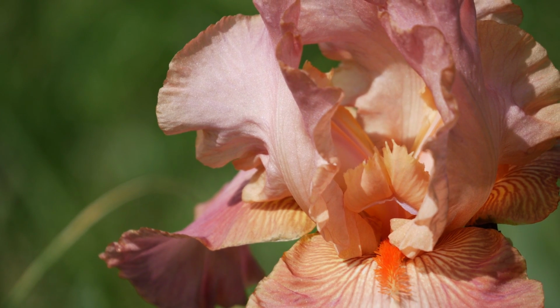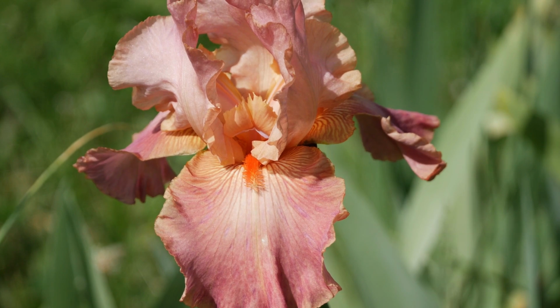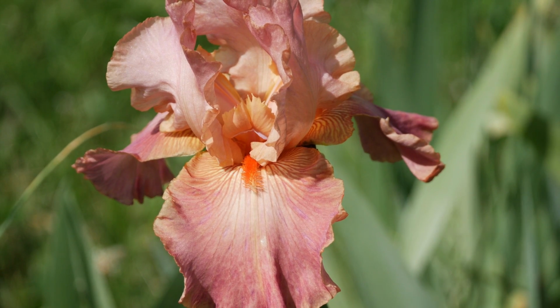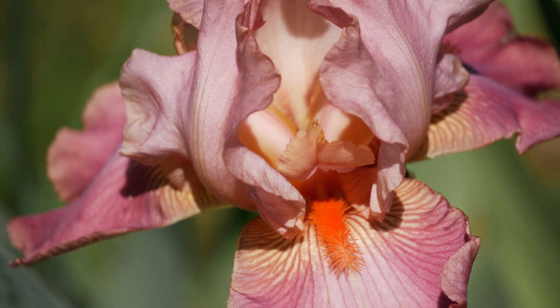I would like to get some more of these. These bloomed profusely. They just, one bloom after the other. It was excellent. Very happy with that. And they seem to hold up really well in the garden, even when it rained, which is another annoyance that I have with bearded irises, that they fade so quickly.